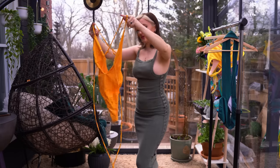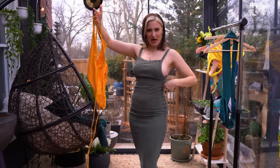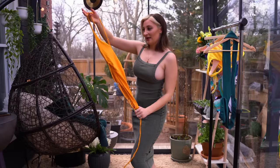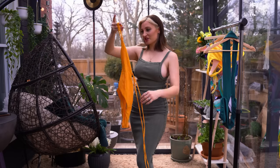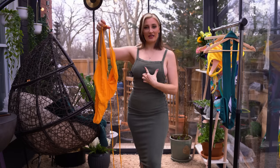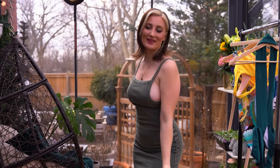So it has an elastic. There we go. I think that's it. Yes. It has an elastic around the front that I think I'm going to tie and make super cute and tight. I feel like this one is going to look really, really good. It's nice and stretchy. It looks gorgeous and comfortable. Very deep inner line here. So this looks like it's gonna be so cute. Let's try it on.